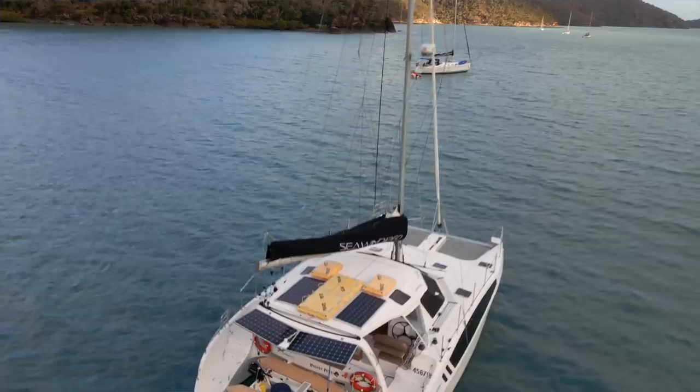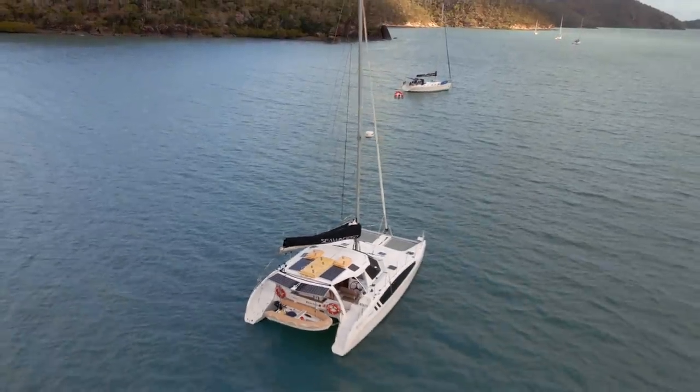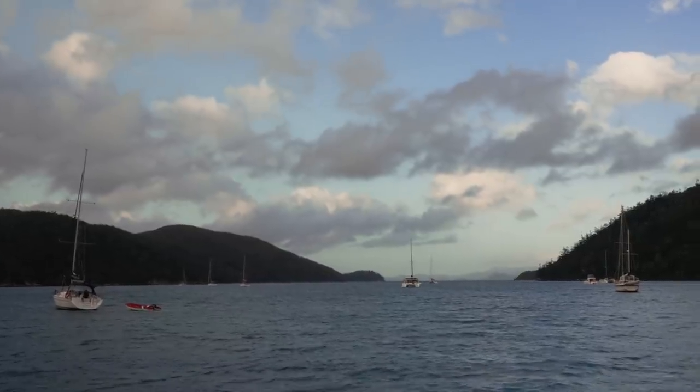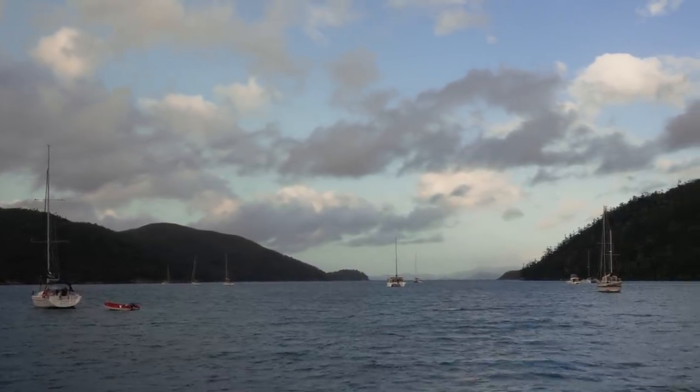We woke up at about 4 a.m. with some swirl coming in, but that's okay. It's still really nice and comfortable, which is one of the joys of living on a catamaran, I guess. Looking at the monohulls in this anchorage, they're not looking nearly so comfortable. So yeah, we know that feeling well, don't we, Nick?